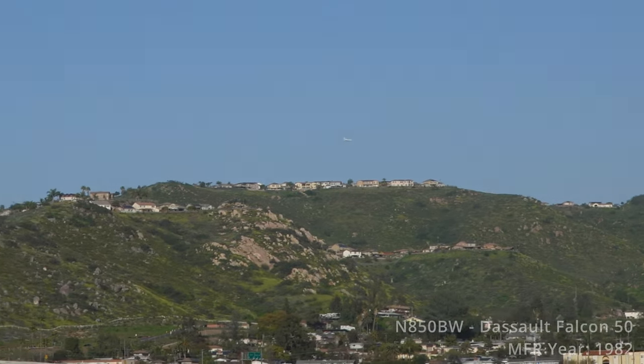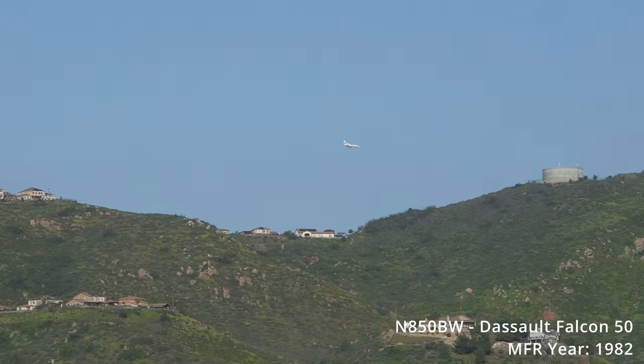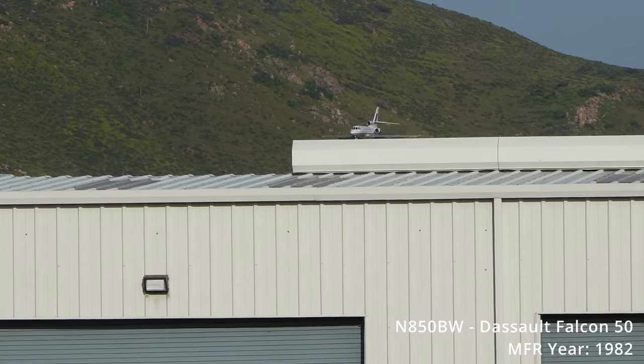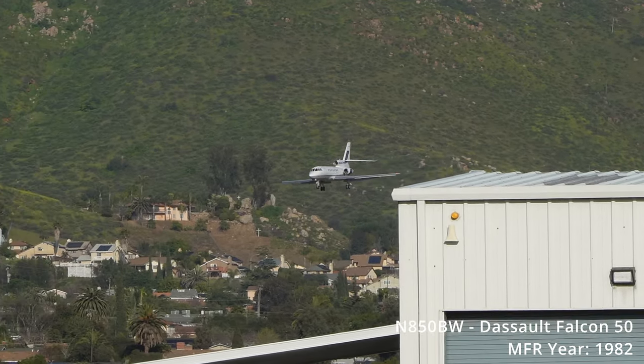Tower, Falcon 850 Bravo Whiskey, left 45 for 27 right with Delta. Falcon 850 Bravo Whiskey, Gillespie Tower, right traffic, runway 27 right, number 2, following a Skywagon on short approach, runway 27 right, clear to land. Clear to land, 27 right, number 2, Bravo Whiskey.